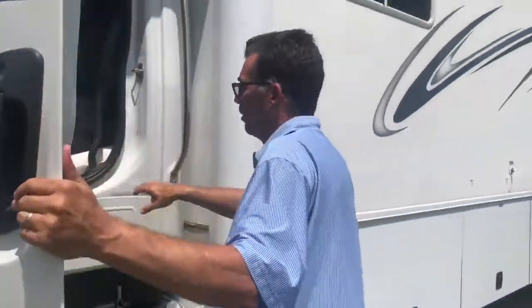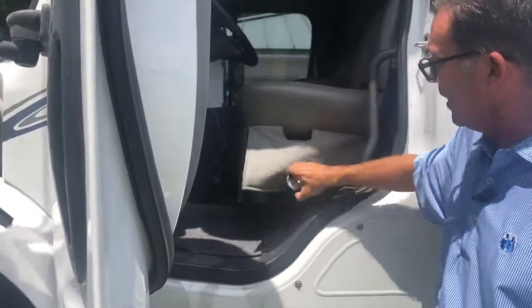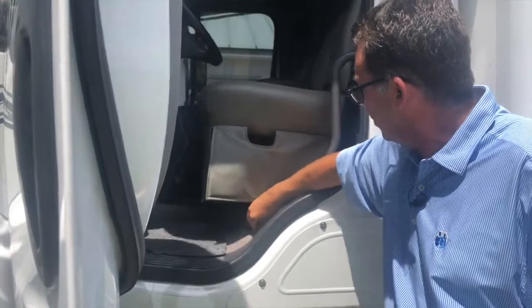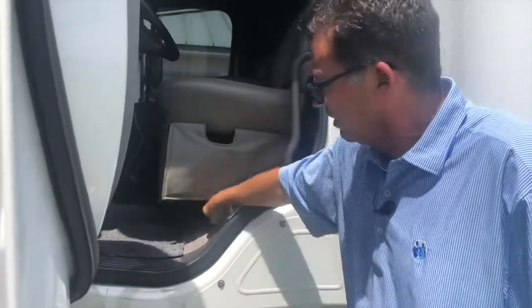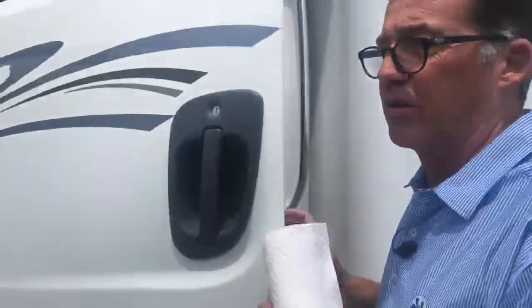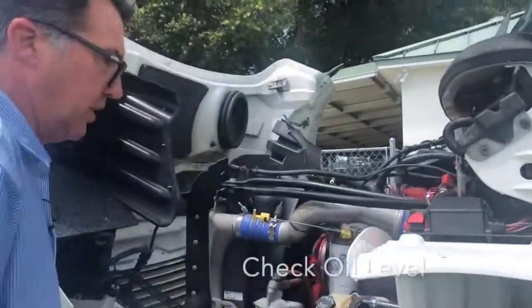I typically have a little paper towel right here, along with some gloves when I fuel, a flashlight in case it's at night and I need to see something quick, and I'll always have a tire pressure gauge handy for when I stop for fuel. If a tire looks low or something, we'll get to that in a second. But to check your oil on any vehicle, it's the same method.